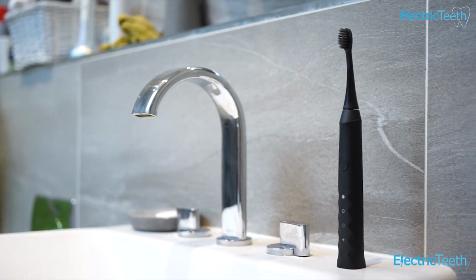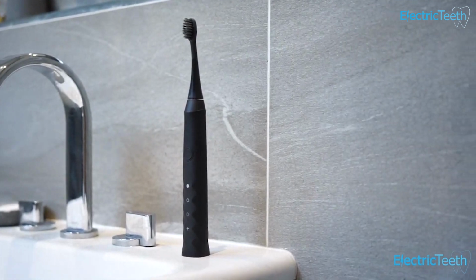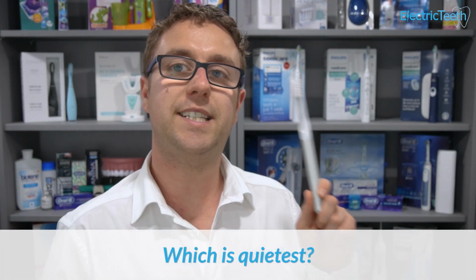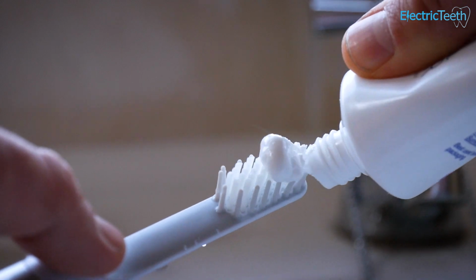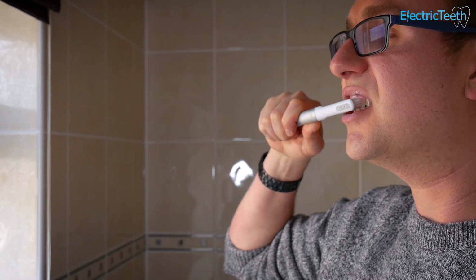So whilst there's not a lot in it, Burst wins in terms of features. Which is quietest? That's definitely Quip. It produces a very subtle humming sound. You can certainly hear it if you're using it, but if someone was in the next room, you're not going to hear this at all.